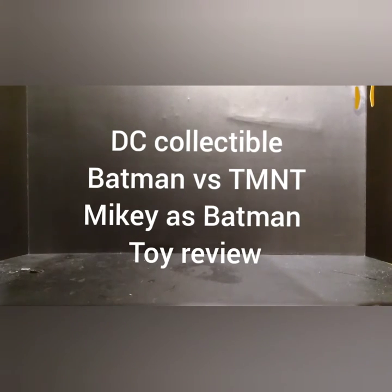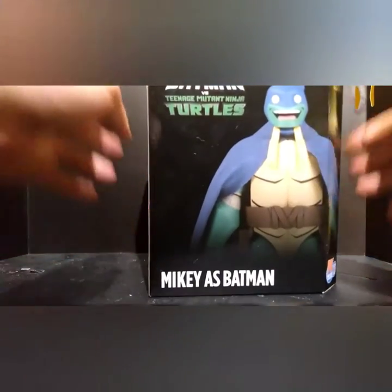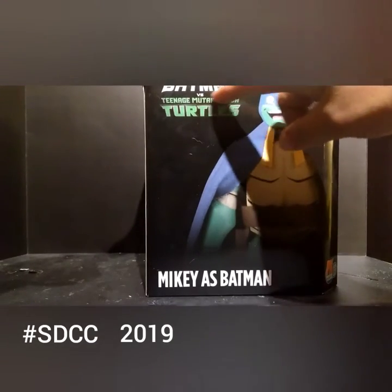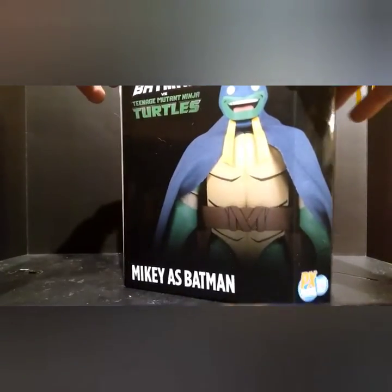I got something exciting for you guys right here. Look at this, the San Diego Comic-Con exclusive. Only 10,000 made. Mikey from the Ninja Turtles as Batman from the Batman vs. Teenage Mutant Ninja Turtles movie, which actually was a good movie.